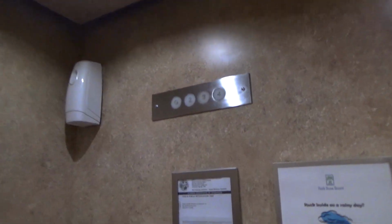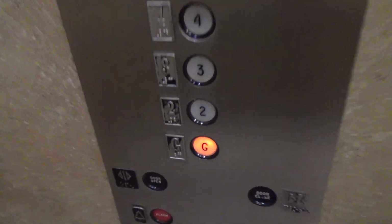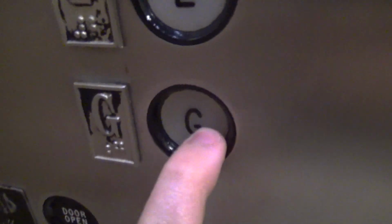Let's get a cab view. It's a pretty nice basic cab, although notice how the color of the ceiling tiles are the same as the cab walls. You don't typically see that. Here we are on G. Watch G go out.